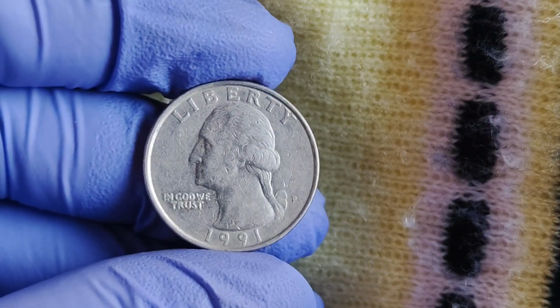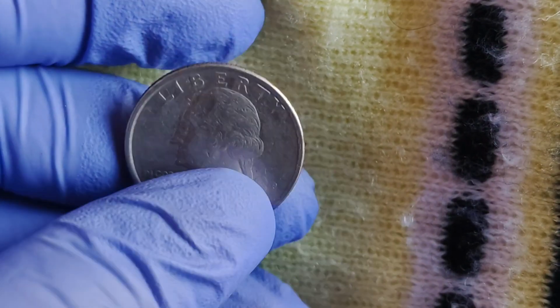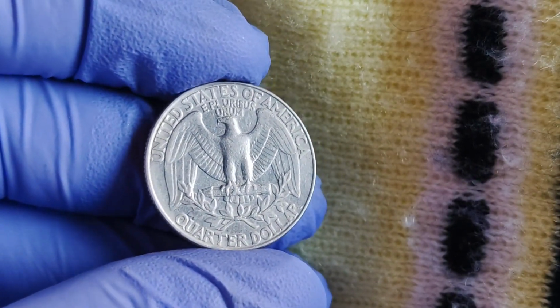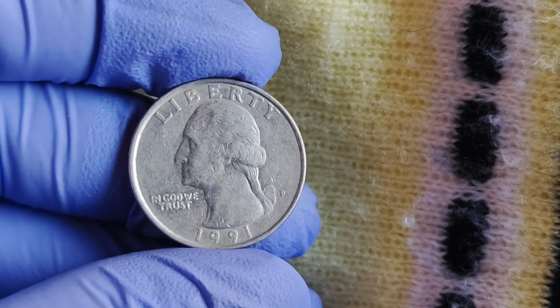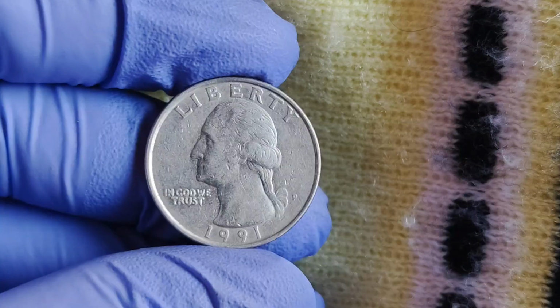A man received it as change, thought it felt weird, and tossed it into his car's cup holder. It sat there for months, rattling around with receipts and bottle caps. He nearly spent it on a fountain drink. But when he finally emptied his car, that strange feeling returned. Something about the lettering didn't look right. Something about the thickness felt off. His curiosity saved him from losing a life-changing fortune.